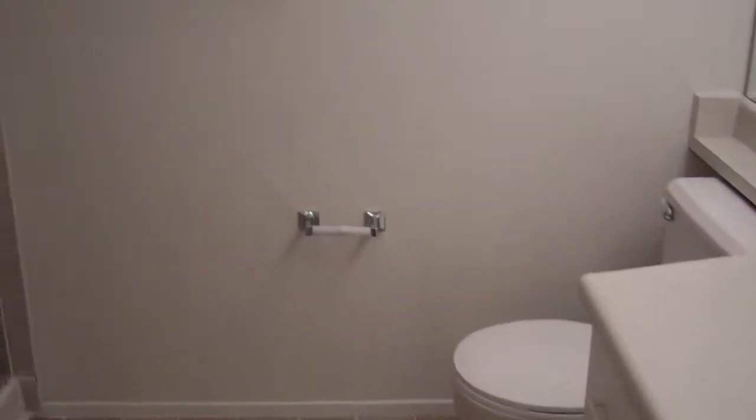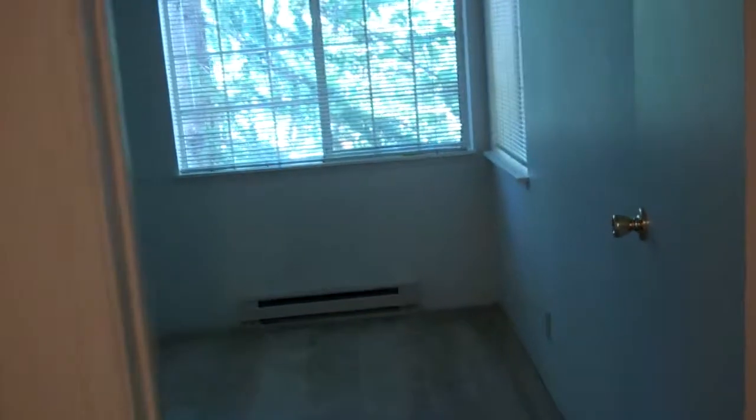And we have our main bathroom, which is a shower stall that has plenty of storage as well. There is cabinets, drawers, and medicine cabinet with linen closet.